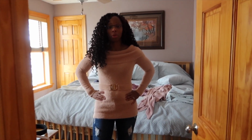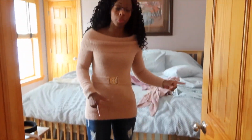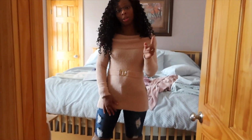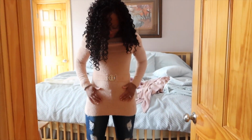Outfit number, is that recording? Outfit number 1, guys, look at this. The boots came from Venus too. I got them when I got that last cardigan. Look at this, super cute. I'm not gonna tell you about the trouble I had putting the sweater on, and neither is Lexi. What happens in this room stays in this room. But isn't this super cute?